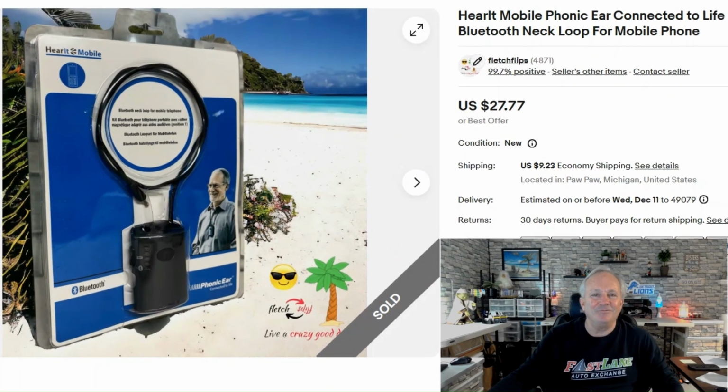Well, we sold another item. This is called a Hear It Mobile Phonic Ear Connected to Life Bluetooth Neck Loop for Mobile Phone. This is for the hearing impaired, an item that they purchase. Found this at a garage sale. What did I pay for this thing? Not very much.